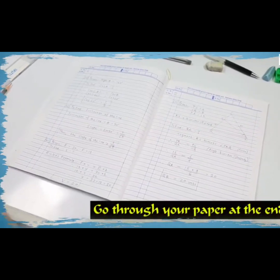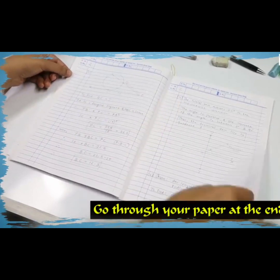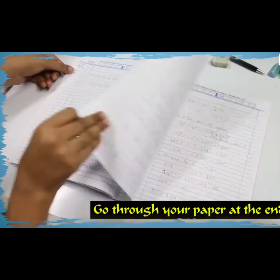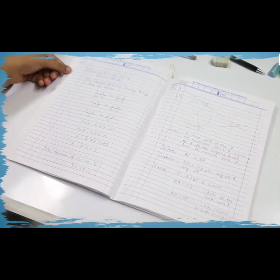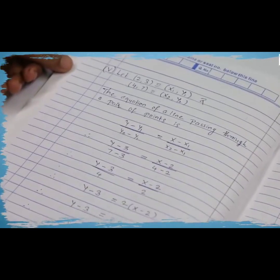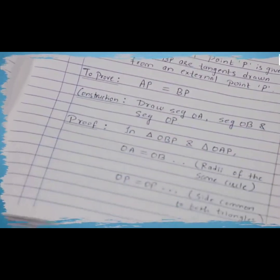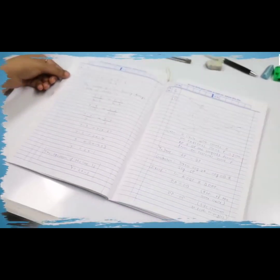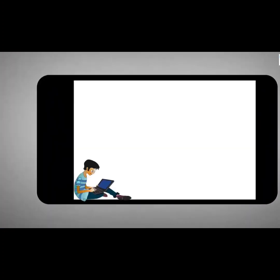And please go through your paper once you finish writing. Check whether you have attempted all the questions and written the question numbers correctly. So these were a few tips that you need to remember. Please be careful while doing the calculation part, revise the formulae, and yes, practice a lot. You will surely score well.